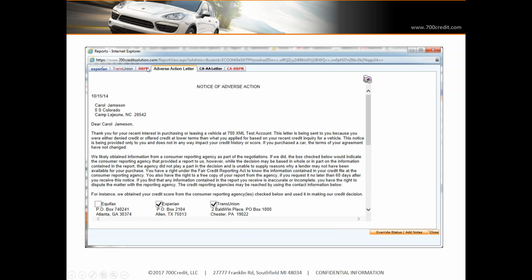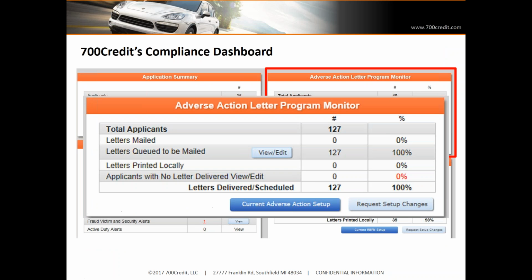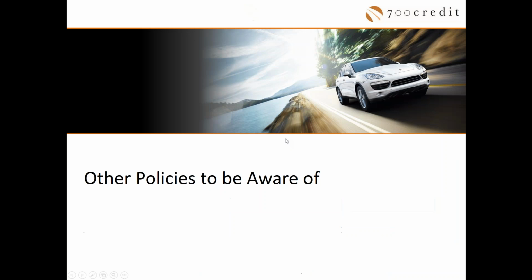If you're using our system, you can find those tabs at the top of your screen. If they're not being generated, contact us. We can ensure we turn that on. You can also hit request setup changes, and that'll get someone to call you. And there's a monitor: letters mailed, emailed, queued to be mailed, how many were printed locally, by who, and date and time. So you want those audit reports and monitoring tools in place in the system you're pulling credit from today.